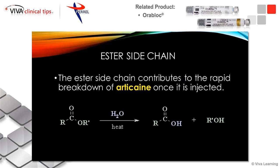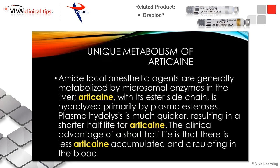And as far as the ester side chain, the ester side chain contributes to the rapid breakdown of Articaine once it's injected. And this decreases its toxicity potential. So to tell you a little bit of how this side chain allows metabolism to occur, AMIDE local anesthetic agents are generally metabolized by microsomal enzymes in the liver. But Articaine with its ester side chain is hydrolyzed primarily by plasma esterases in addition to the liver. So this plasma hydrolysis is a lot quicker, and it results in a much shorter half-life.